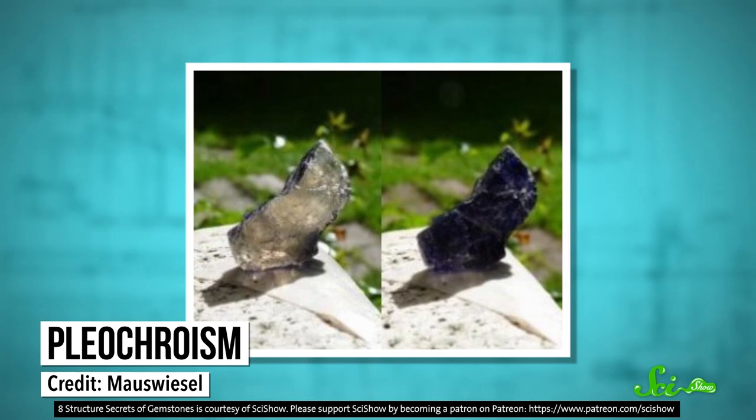Depending on their exact geometry, you can get either 2 or 3 different colors. Not all non-cubic gems are pleochroic, but even when they are, the color change isn't always noticeable to our eyes. But it's a pretty common property. Sapphire, for instance, is often pleochroic. So is topaz. It's just light interacting with atomic geometry, but it looks awesome.